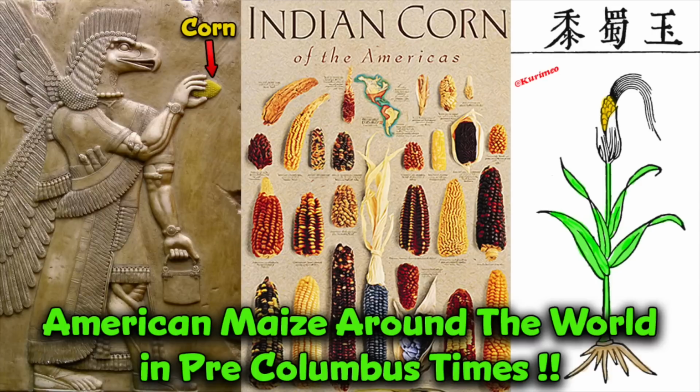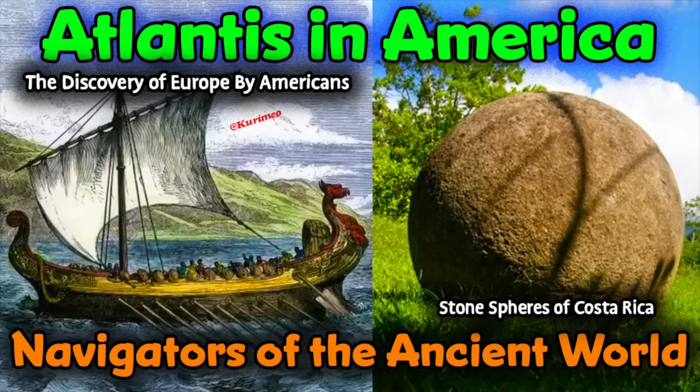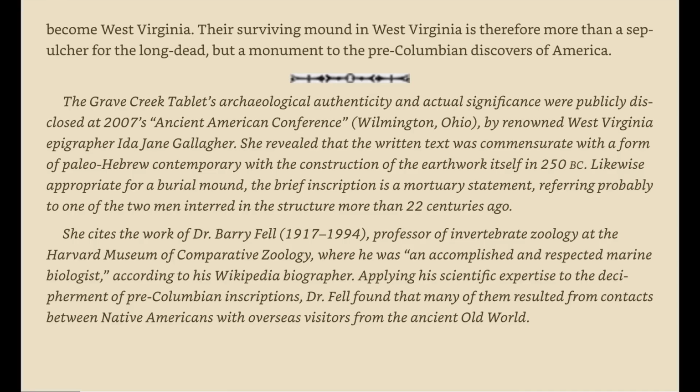I already did a video showing that the stone spheres in Costa Rica were a navigational university over there, a land of astronomers who were navigators as well. These were the first navigators. They learned astronomy first. Check out that video if you haven't already. So again, dodge the hijack. When they're saying they're coming from over there, they're always seeing it in reverse only. "Their surviving mound in West Virginia is therefore more than a sepulcher for the long dead, but a monument to the pre-Columbian discoverers of America," right? Nobody discovered America because there were already people here since creation.